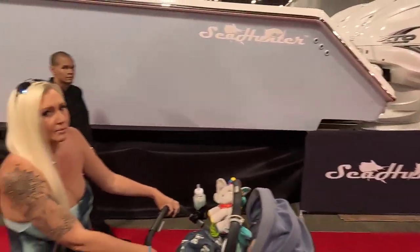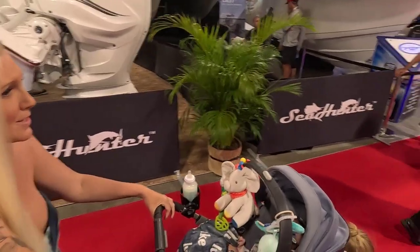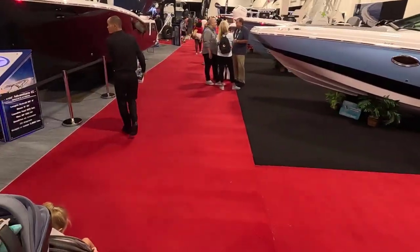So that'll be the next upgrade. That's the Sea Hunter 37. Next upgrade. Okay, so we're planning for within the next 10 years. You're always planning for the future, right? I mean, always. With boats, yeah.